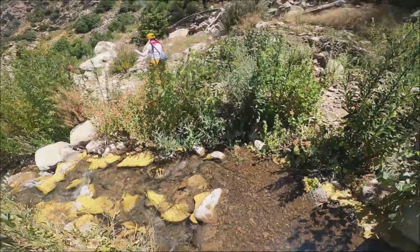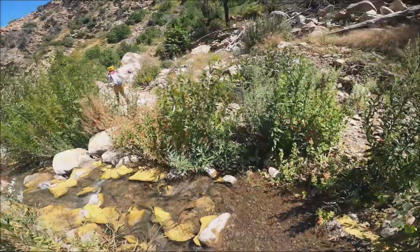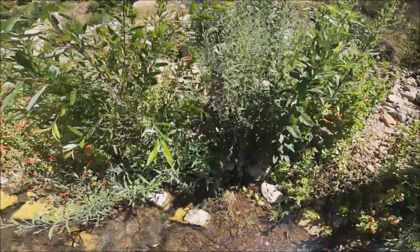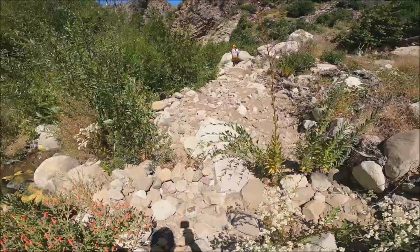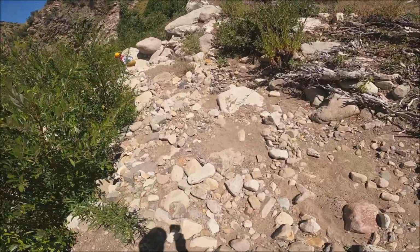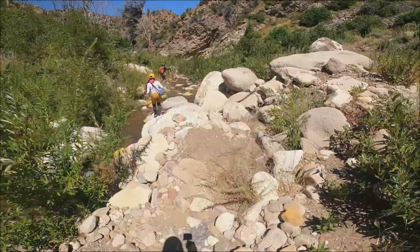So we've essentially passed that obstacle and we're going through the same route as we went through earlier. Just like the same route, lots of rocks, lots of loose rocks. And the goal here is to keep your balance.